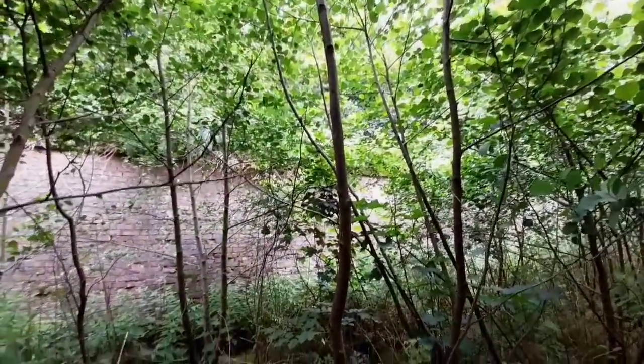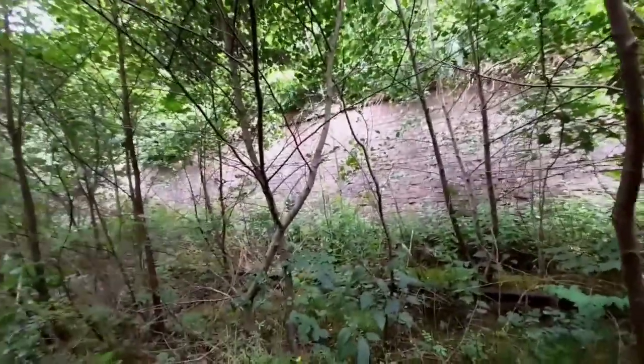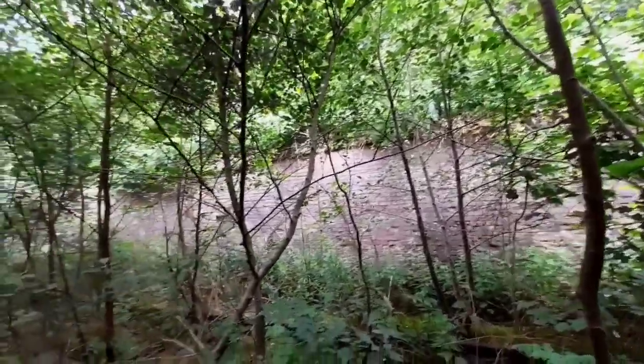Sandy would be absolutely kicking herself because a couple of the big trees up there are squeaking and creaking with the wind.